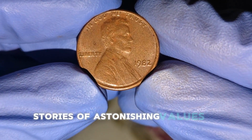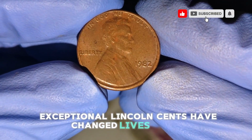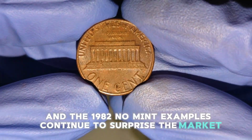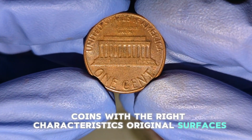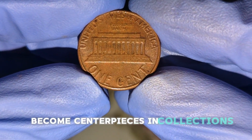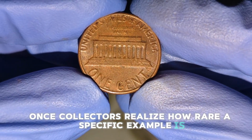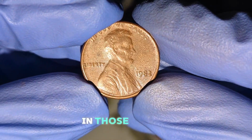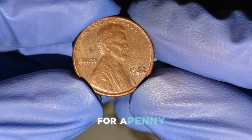Stories of astonishing values are not fantasies. Exceptional Lincoln cents have changed lives before, and the 1982 no-mint examples continue to surprise the market. Coins with the right characteristics, original surfaces, strong strikes, and historical importance, become centerpieces in collections. Once collectors realize how rare a specific example is, bidding becomes emotional, aggressive, and fast. In those moments, prices can reach levels most people never imagined possible for a penny.